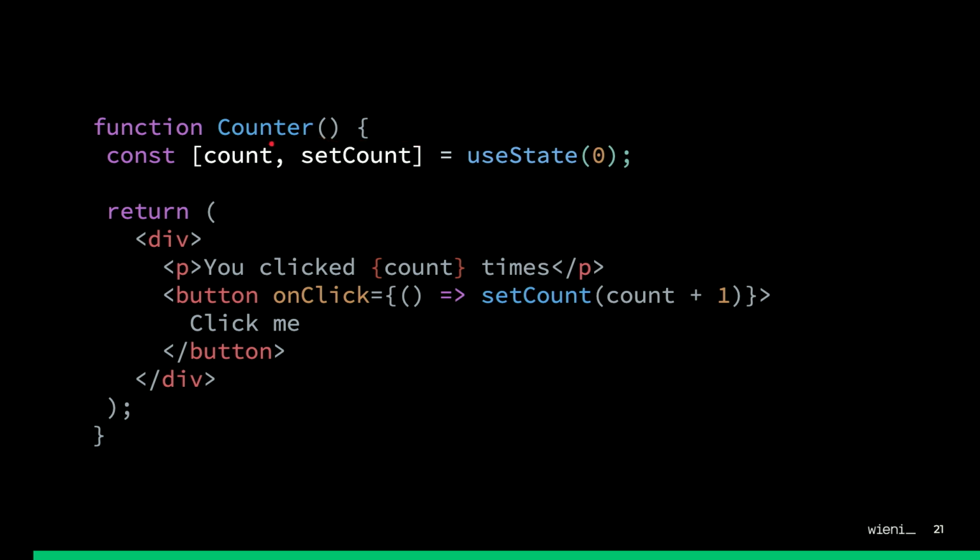But the order is always the same. The first element is always the current value, and the second element is always the update function. And these names that you give them, count and setCount, are up to you. So you can call them unicorn and rainbow, but it's better to use names that you will understand later.